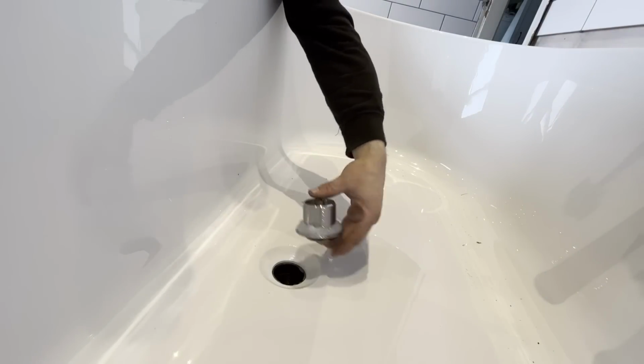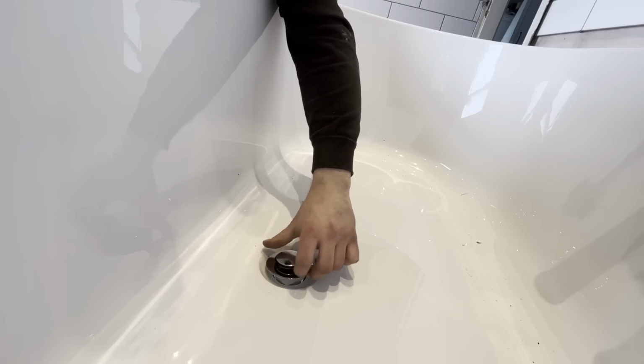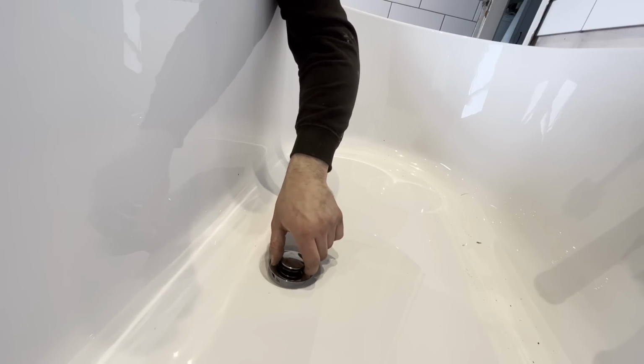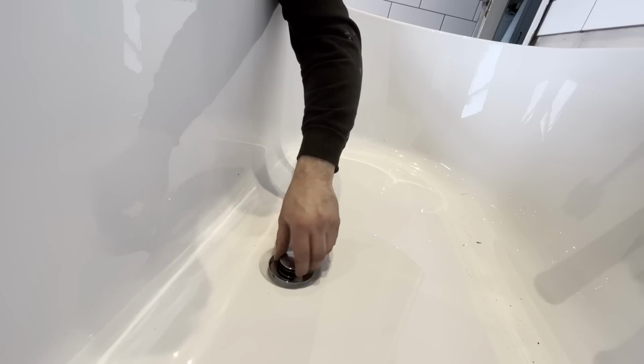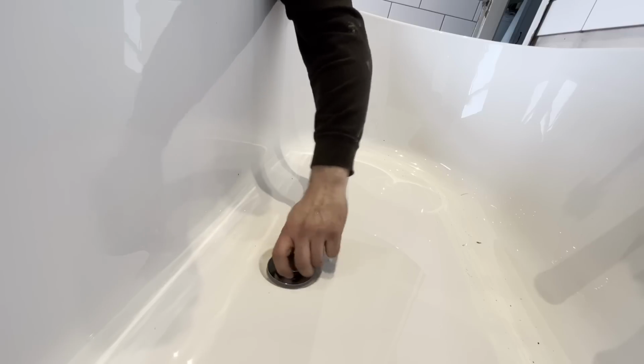Always make sure you take your plastic cover off, because I couldn't actually say how many times I've done it, and after putting the waste in, realised I've not taken the protective film off. So that just screws into there, like so.